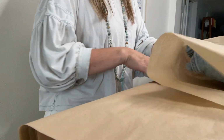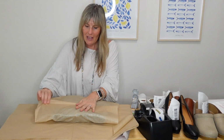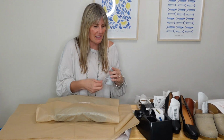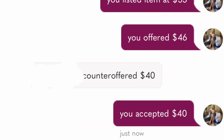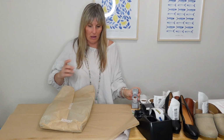These jeans were just featured in my offers from buyers videos as well. I had them in my closet for $55 and I had someone offer me $20 for them and then $25. I countered with $38 and the buyer wasn't interested in my $38 counter. I received an offer from another buyer for $40 and so I accepted it. These jeans have recently been posted in my closet.